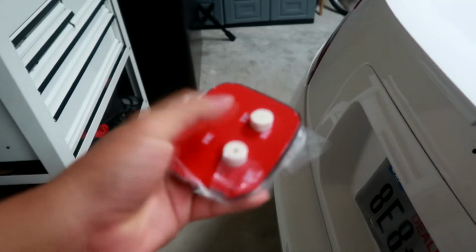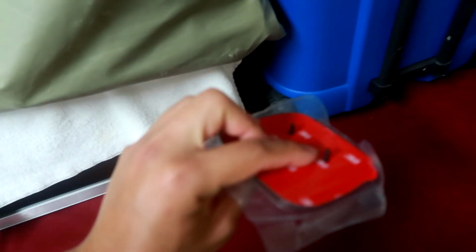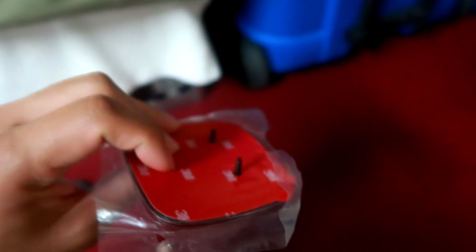So what I'm going to do, I'm just going to cut off these little two holes, and the test fit looks pretty spot on. So that's how she's going to sit. I do need a little modification to chop off these holes. Like I said, I'm not sure, is it because the OEM one sits flush? Or maybe I ordered the wrong size by accident, but I'll just chop these off. Shouldn't be that difficult.